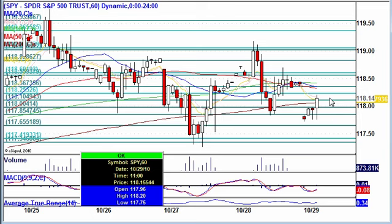But if the markets can stay strong and keep moving higher due to the GDP news that's breaking, we could have a positive Friday rounding out the week.